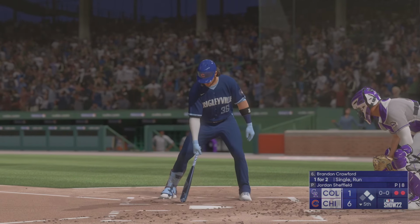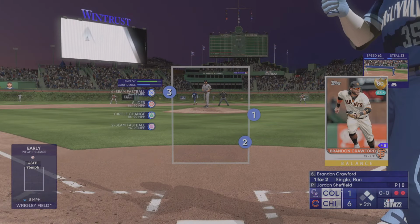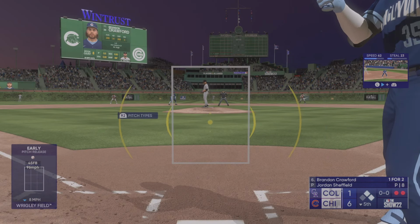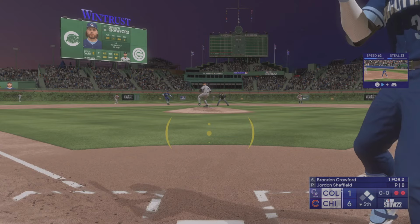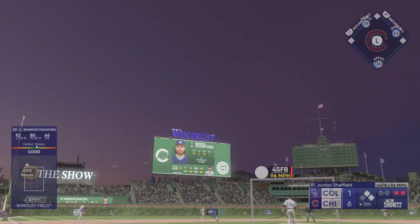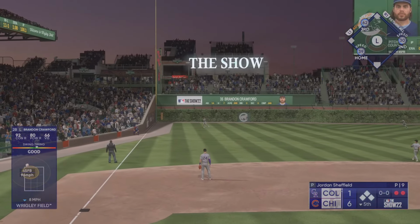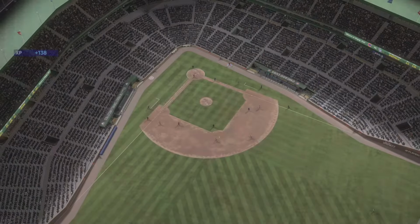Now it's the second baseman, Brandon Crawford. And the pitch. Fly ball down the line. Bryant settles underneath it. He's got it. And that is the inning.